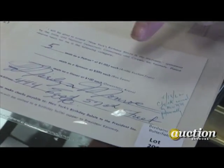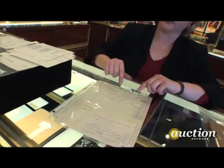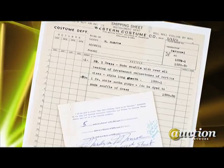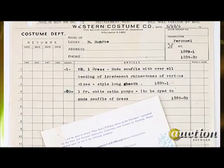This is an interesting piece. This is a shipping document that relates to the dress she wore to sing Happy Birthday to JFK. And it's just a very ordinary document that we all deal with if we have a job in a corporation.